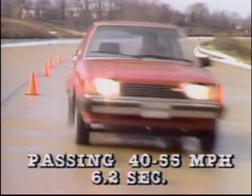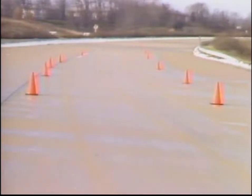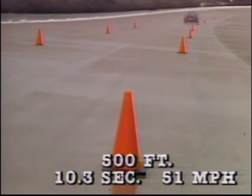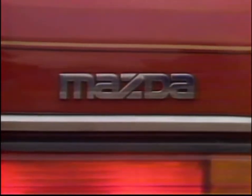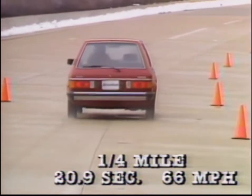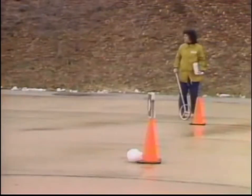Back on the course, we found that 68 horses just can't push 2,015 pounds very fast. Our 40 to 55 mile-per-hour passing acceleration was a modest 6.2 seconds. Performance on our 500-foot stoplight to stoplight acceleration test was fair, with an average showing of 10.3 seconds and 51 miles per hour. And if you ever needed confirmation that most of the GLC's pep is at low speeds, then look at this slow 20.9 second quarter mile and a speed of 66 miles per hour.